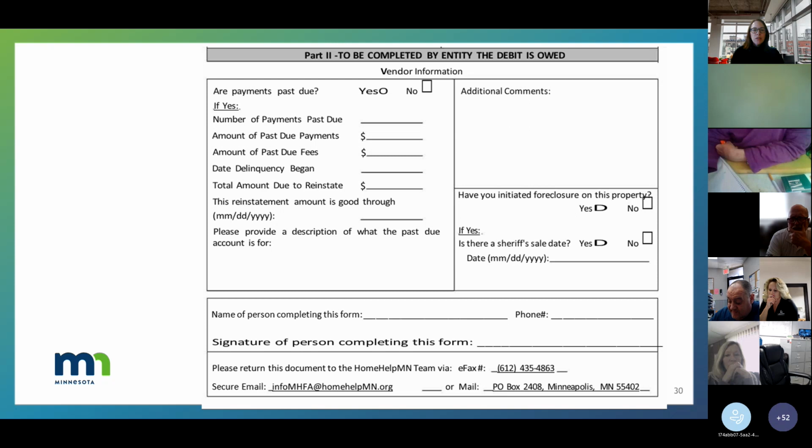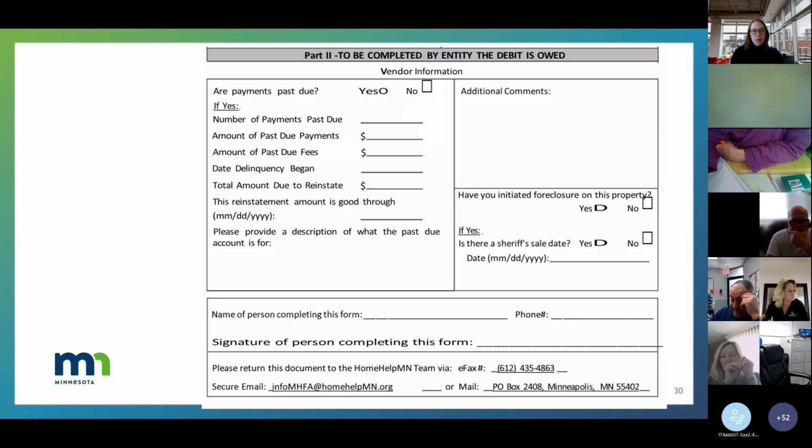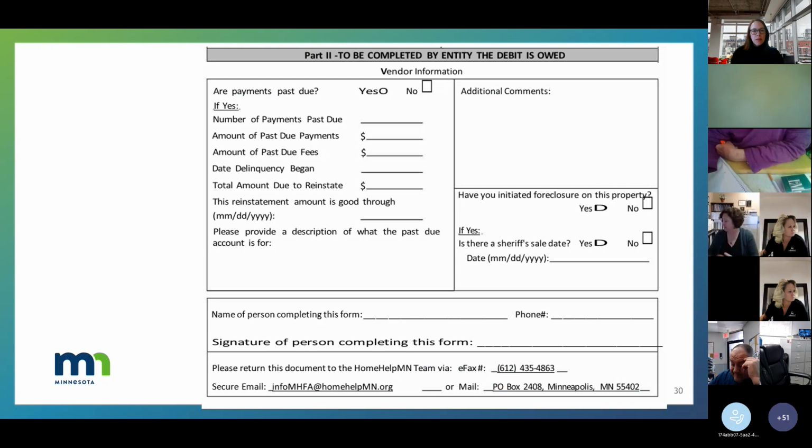And then finally, be sure that you sign the form and include the name of the person completing the form and the best phone number to contact you with questions. And just one more note, you'll see at the bottom of this document that you can return by fax, by email, or by postal service mail. A few different ways to do so.